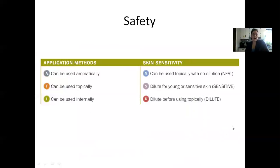I always talk about safety before diving into the oils, but this is even more important when talking about our little ones. doTERRA essential oils are extremely pure and potent, so we need to be careful when using them. Normally, when we talk about topical use, we say you can dilute to allow the oils to go further on your bodies, but baby's skin is very new and very delicate, so you need to be diluting every time, even if it's an oil that you would use on yourself without a carrier.